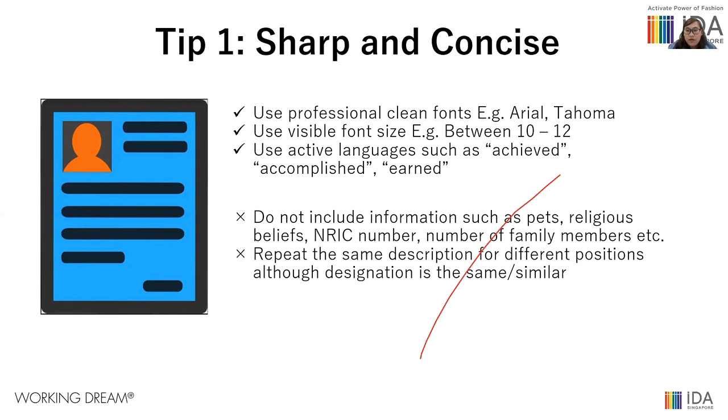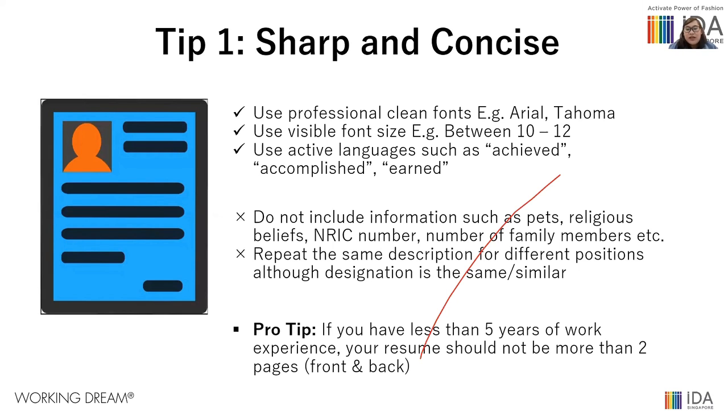Do not include information such as pets, religious beliefs, your NRIC number because of the PDPA, or the number of your family members. And most importantly, do not repeat the same job description for the different positions, although the designation is the same. Going back to active language, for example, instead of "I held weekly status meetings to share client updates," include active language. The sentence should sound like "spearheaded weekly status meetings to communicate revenue growth." Pro tip here, if you have less than 5 years of work experience, your resume should not be more than 2 pages front and back.